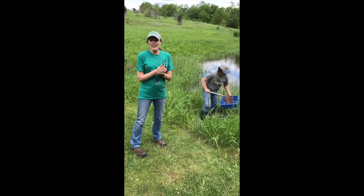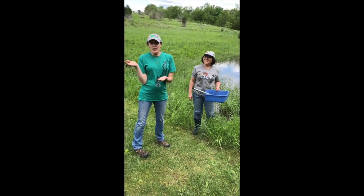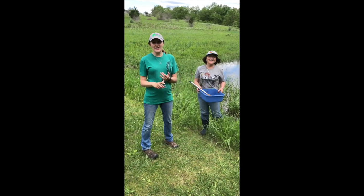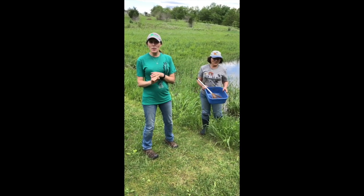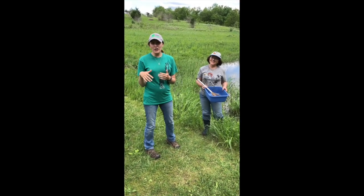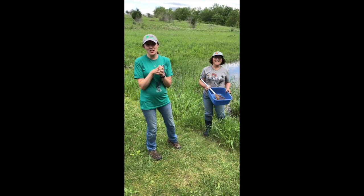So this is an area here at Jefferson County Park that you can come out and explore. You can get a net from Chickadee in town. They sell water nets, or Walmart, or two of the places that I know have nets in town. Go grab a net, come out here to the wetland, make sure you're socially distanced, but this is an awesome activity to do this summer.